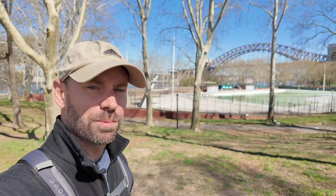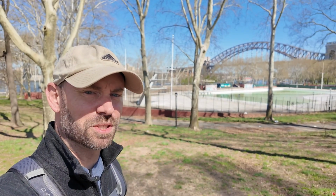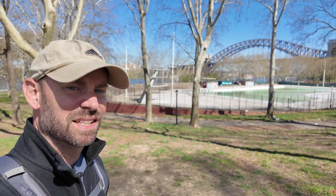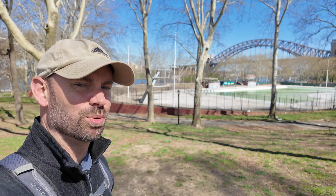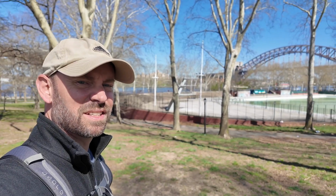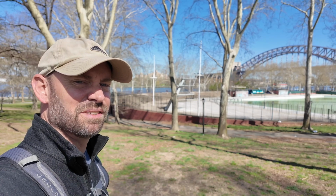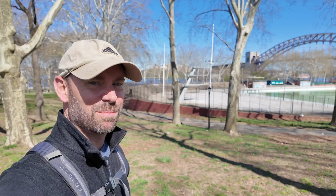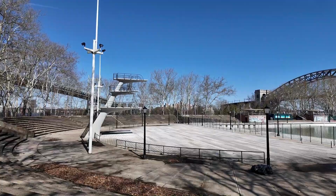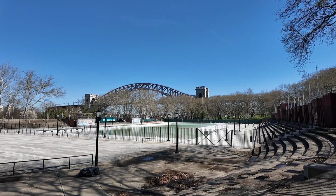Over here we got the Astoria Park pool, which is another Robert Moses creation. Robert Moses really liked his pools. This one's also nice and big. Not quite as big as the High Bridge pool, but it's big. There's even high dives here, which it looks like they may have filled in the area under the high dive for safety reasons, but I bet they used to be cool. Yeah, it's filled in and the ladder's caged off. Safety.